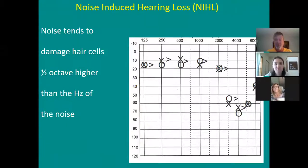It's permanent. It's not going to get any better. It'll only get worse. But you can stop it from getting worse by wearing earplugs. So it's really the interesting thing about noise-induced hearing loss.